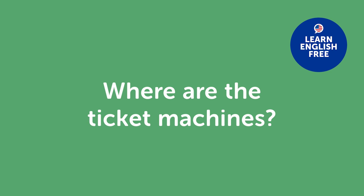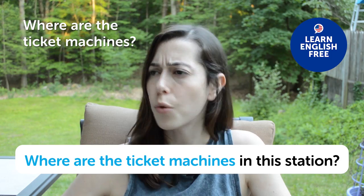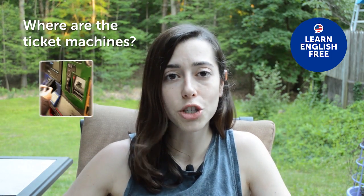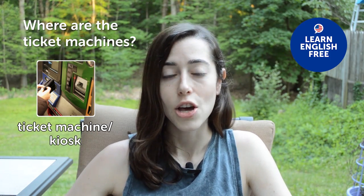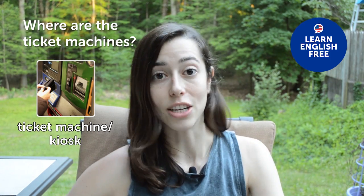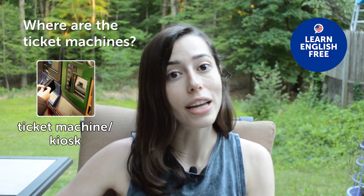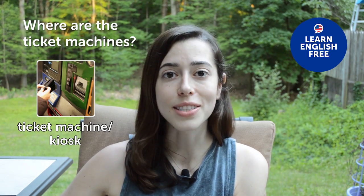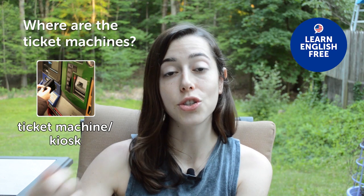Where are the ticket machines? Where are the ticket machines in this station? A ticket machine is a machine that you go to purchase your tickets. You might see this in any station, whether it's a subway station or a regular train station or sometimes even a bus station. There will be kiosks that you can go to enter the information and purchase your ticket.